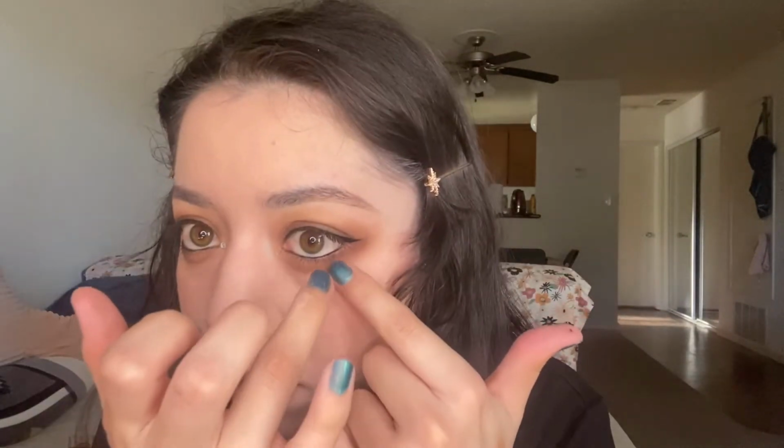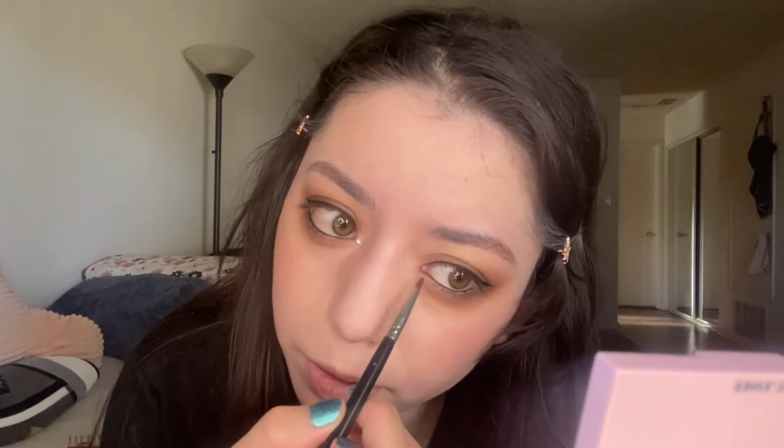When it gets to the end here, you kind of just want to smudge it out a little bit. But wait, there's more. I'm going to take Clan, and I'm just going to kind of shade this part right here. And in this way, kind of bring my eyes pointing down just a little bit more.